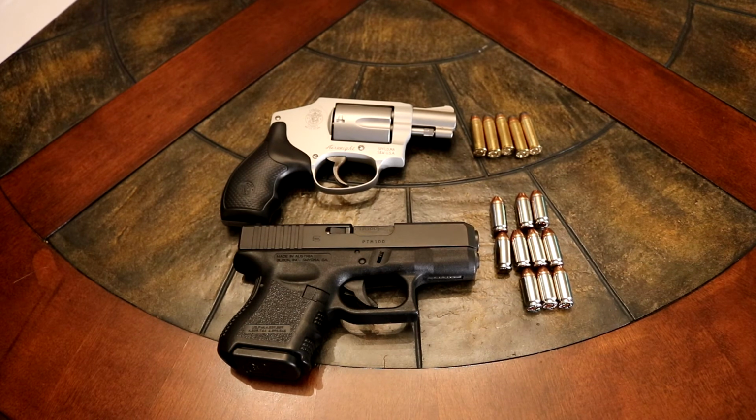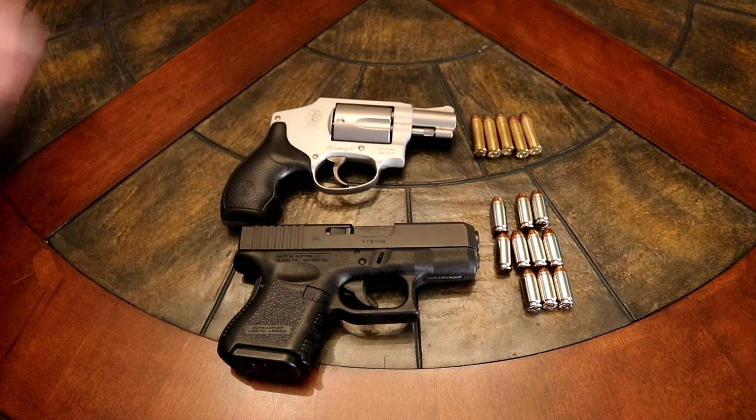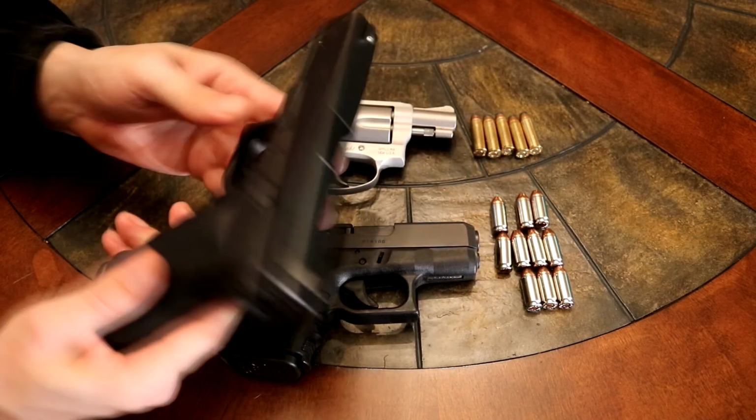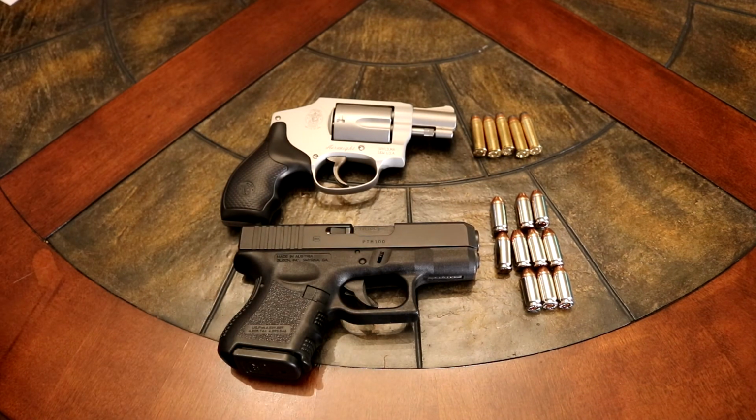I actually live in the St. Louis area, which is rated one of the most dangerous cities in the country. And I have no problem carrying either one of these guns. Now, if I was going to go down to the hood at 2 o'clock in the morning, I would not take either one of these with me. I'd have something more like my Glock 22, something more like that. But I'm not dumb, and I don't go into the bad areas.